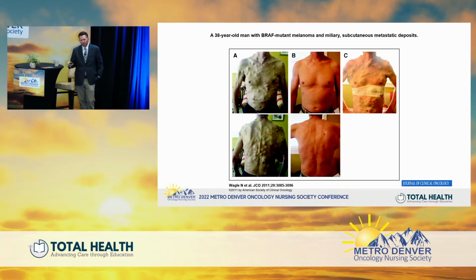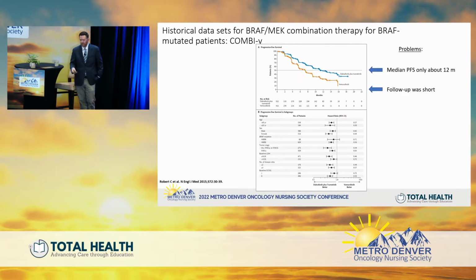And so really what was done is now the standard of care is dual blockade of that pathway, both blocking the mutated BRAF as well as MEK. So patients get BRAF and MEK inhibitor combinations as the standard. And there were multiple studies done that looked at BRAF MEK combinations compared to BRAF inhibitors only, showed that the combination was better than the single agent.